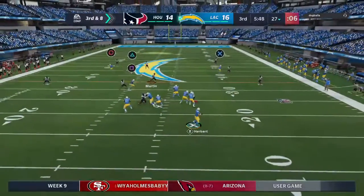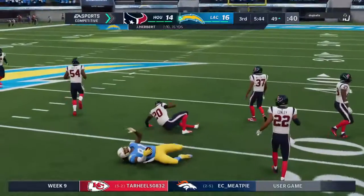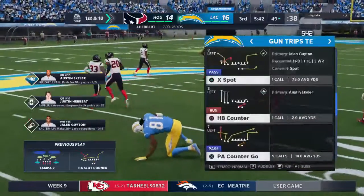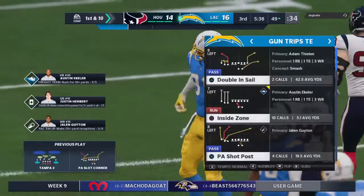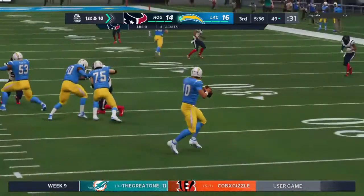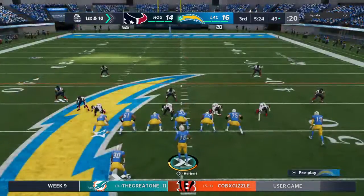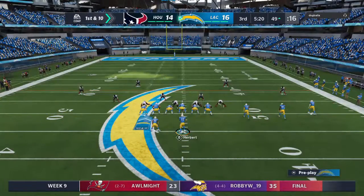Herbert off of play action. He's got his man. It's Williams. And he is going to have the Chargers 1st down as they're able to get the 3rd down conversion. That's a 3rd down conversion of 24 yards there. Nice play. So a 1st and 10 now in Houston territory at the 49-yard line.